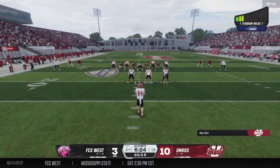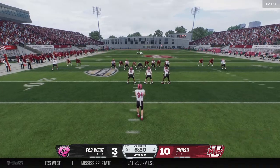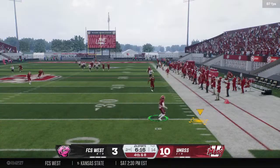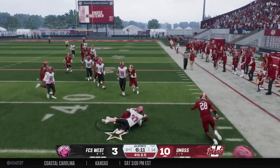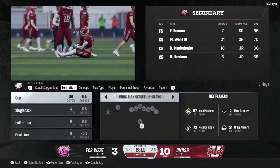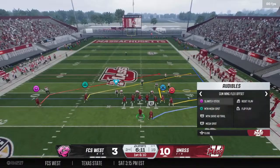Let's see if they decide to punt it. The River Toads will line up to punt it away. This will be the second time they've had to kick it away. Fields to punt and try to pick up some yards. They'll put a stop to that return at about the 37-yard line. The UMass offense returns to the field.